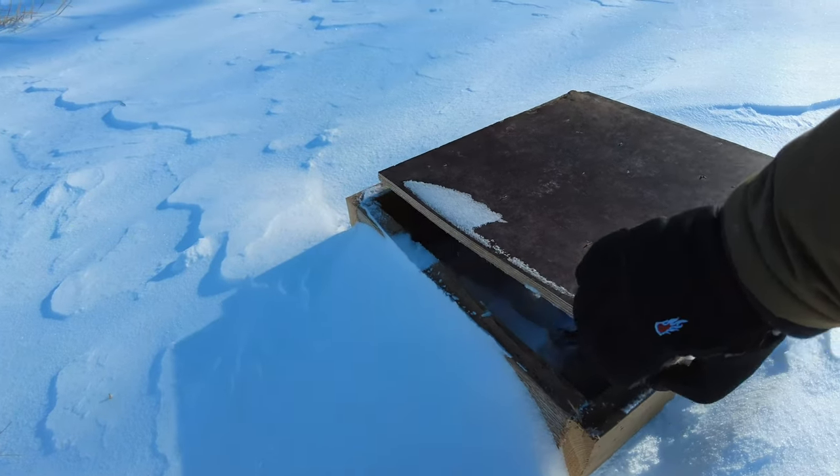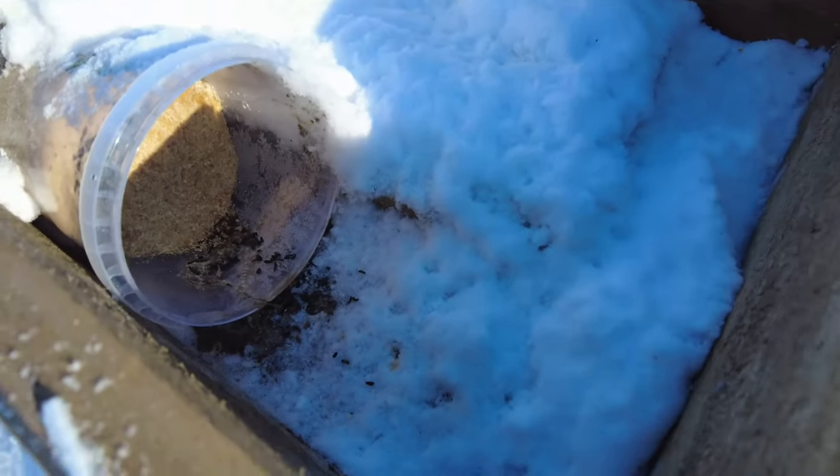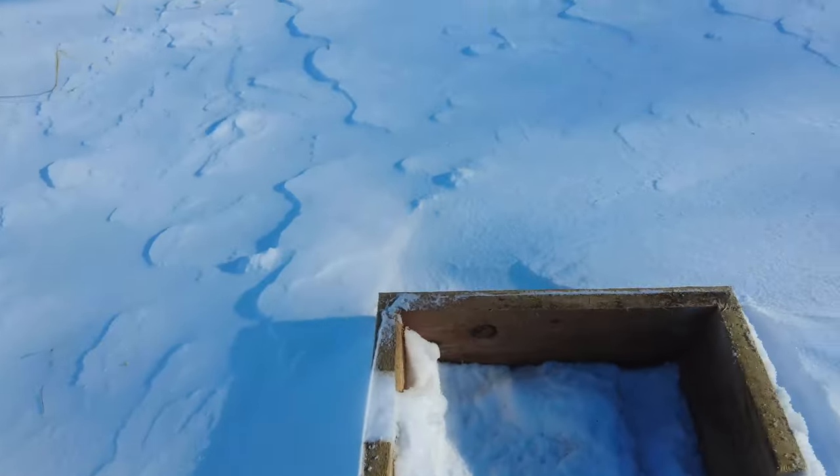Let's see if there is some food inside. Yeah, there is food. Some peanut butter. And evidence that the mouse has come here. So I'm super happy with this. This is a typical feeding box. I have quite a few of them, so hopefully in the near future we will have more mice, more owls, more birds, more of everything. Imagine if it works.